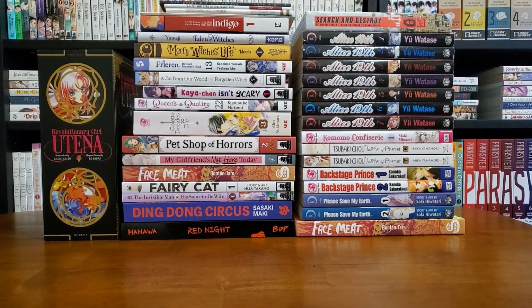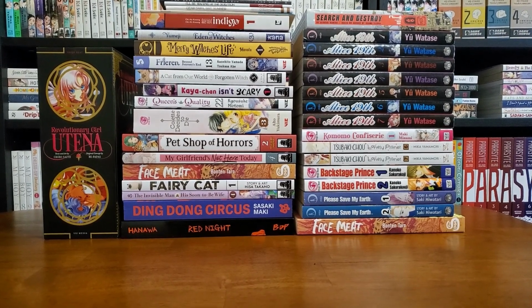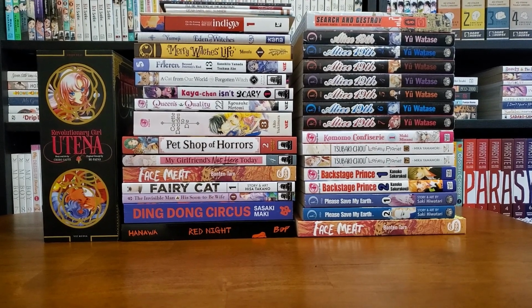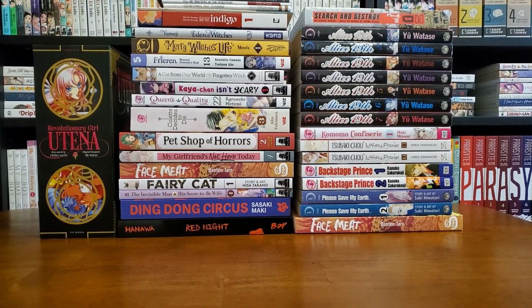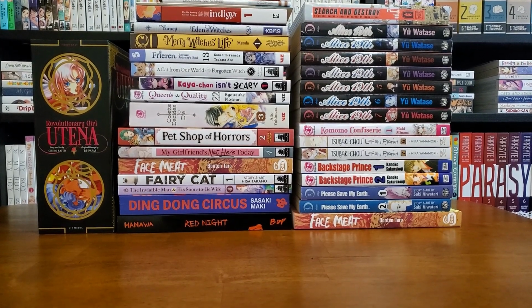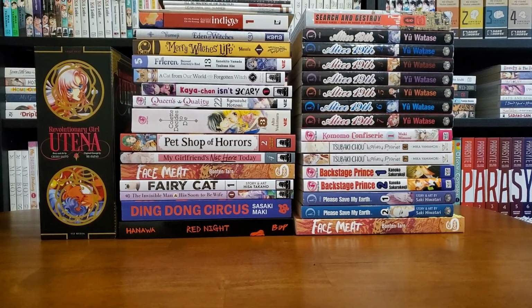This is everything I picked up in the month of May. Quite a bit smaller than a normal haul, but lots of very cool stuff that I got in here. We've got stuff from used bookstores, from smaller publishers. We've got a very long-awaited reprint that came from an old Right Stuf back order. So let's get right into the pickups.